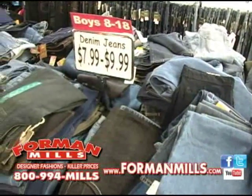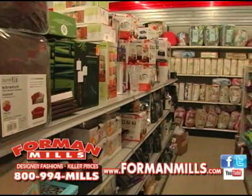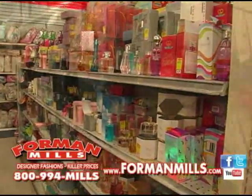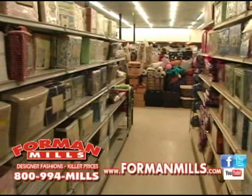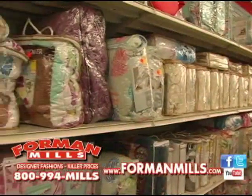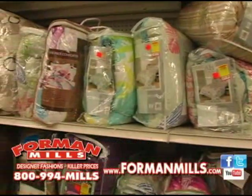So I keep telling people, everybody says the same thing. I didn't know Forman Mills had that. One of the things nobody realizes Forman Mills has, an entire home goods section. We're talking everything from picture frames, to towels, to dishes, to perfume, to blankets, to bathroom accessories, rugs, right? Nobody realizes Forman Mills has this. It's all right here at Forman Mills.